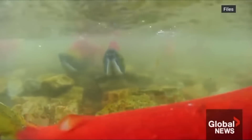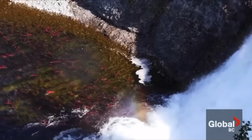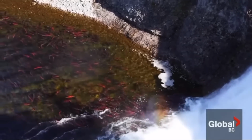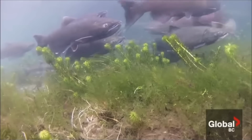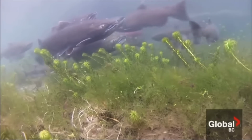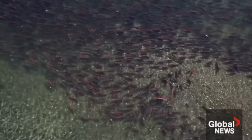Concern now centers around migrating salmon, specifically the Chilko Lake Sockeye Run. Salmon is a vital resource for the nation, which says only 15 to 20% of the run 4 years ago made it to their spawning grounds due to the Big Bar Slide. And the current run is salmon from that challenging year.